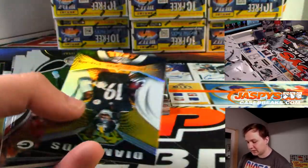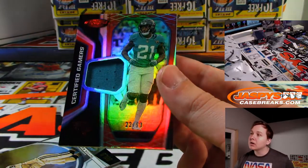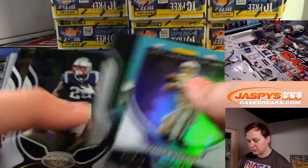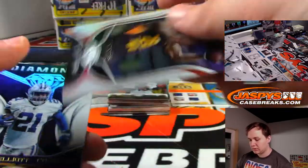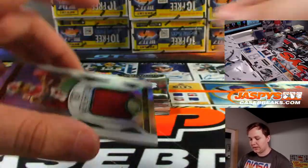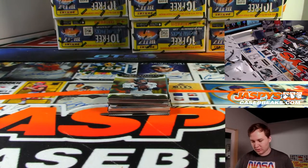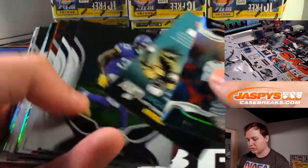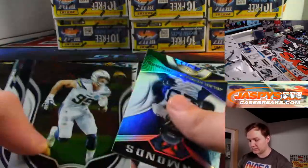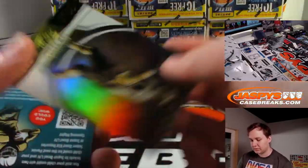John Elway to $3.99. We got AJ Boye to $99. Certified Gamers, Jags. Logan. Number to $2.99, Anthony Johnson for the Bucks. And we have a Terry McLaurin, new generation for the Skins, going out to Glenn. Got an orange Ezekiel Elliott to $1.99, Cowboys to $4.50, Jared Goff. There's a Tom Brady.